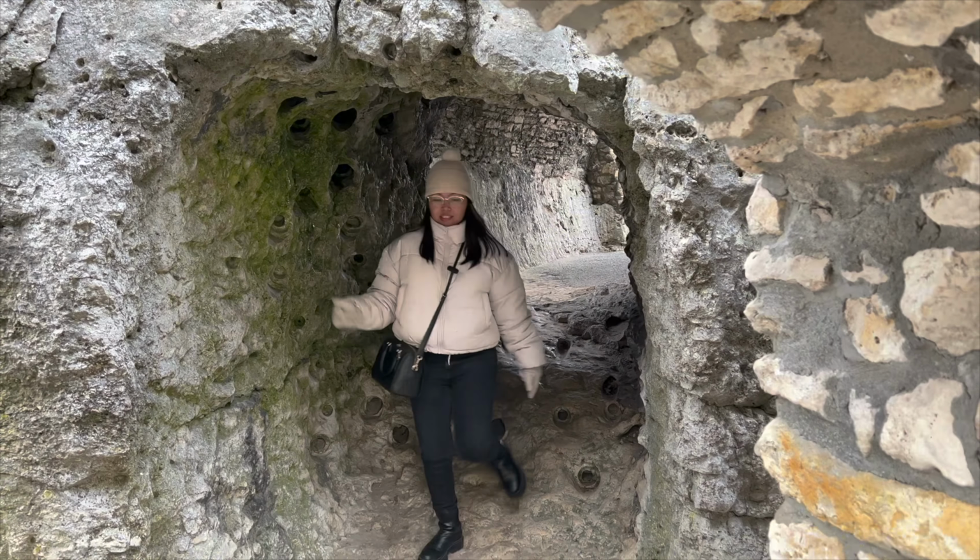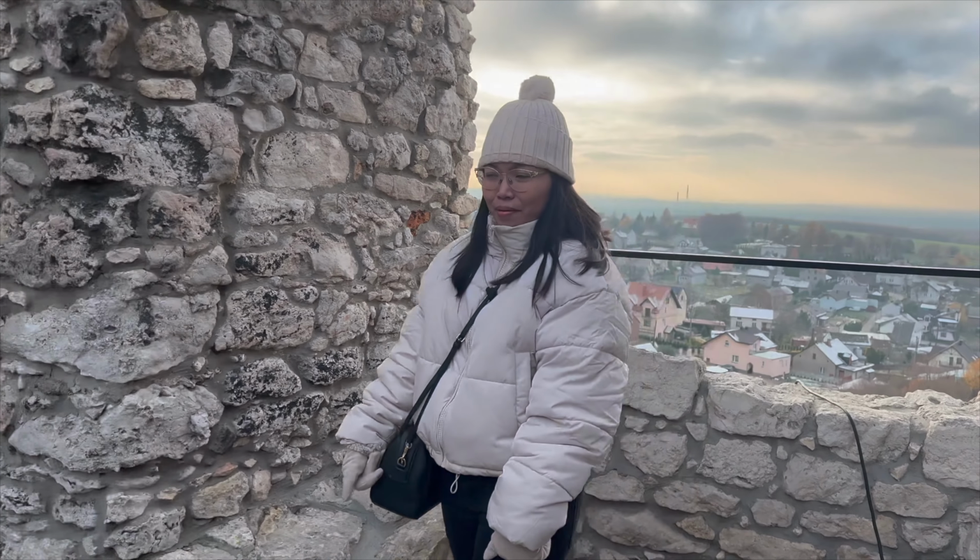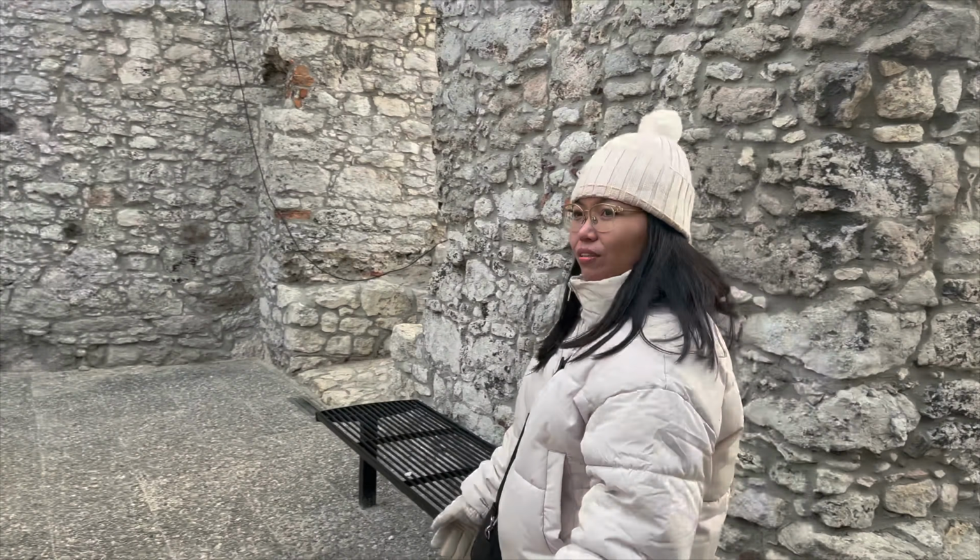You can't see it, but I can barely open my mouth to talk properly because it's really freezing. My face is numb. That's how cold it is. But it's a beautiful castle, so let's check more. We'll be here, up to the tower where there's a ghost.